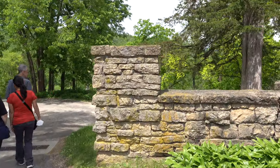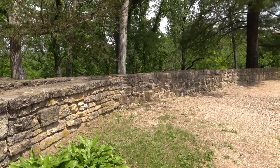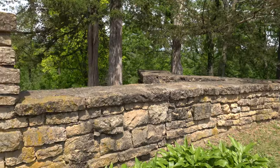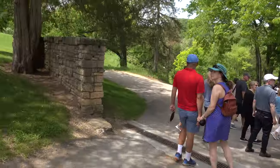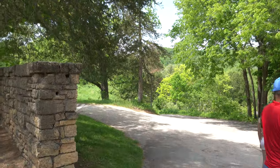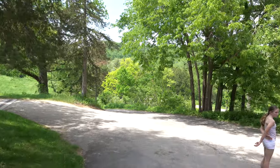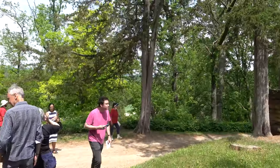Another unique feature, as you can see, the stone wall is relatively low to the ground, and that was because Frank Lloyd Wright didn't want to have this feeling of being enclosed in. He wanted to enjoy the views of the Wisconsin Valley, so he kind of just used this as a low perimeter, not to keep people out, but to kind of keep the views real.